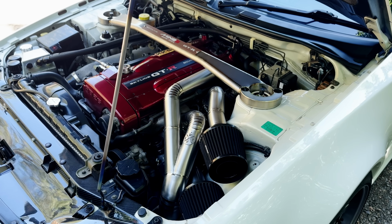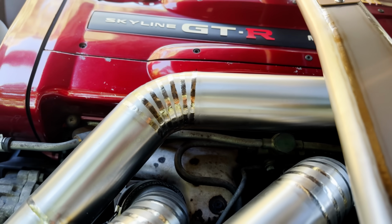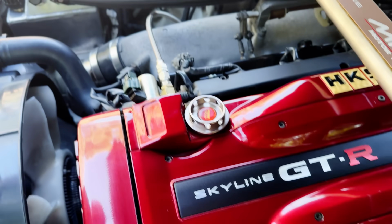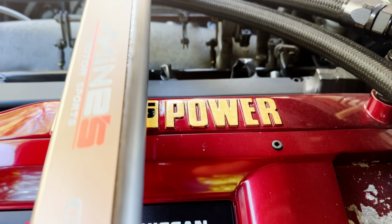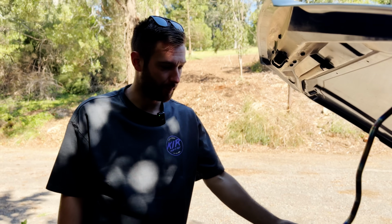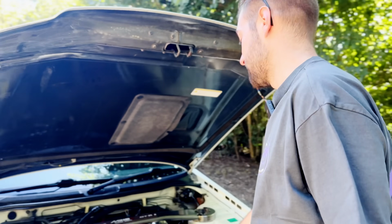I do like myself titanium work. And it's about as good as it gets. Hats off to whoever done that. Like I was saying before, we've got the HKS V-Cam, HKS power. I don't know if it was done by HKS themselves or not, but it's not something you see very often, especially in Australia. Japan or America, you might see a bit of V-Cam. We haven't had a car with V-Cam before.